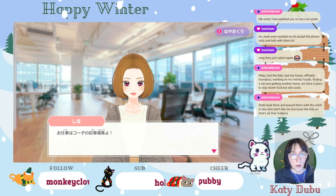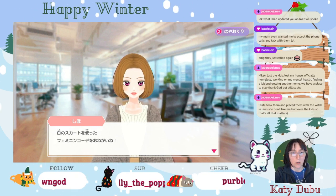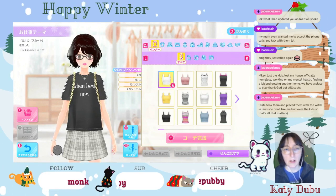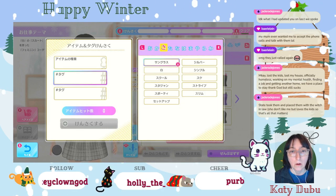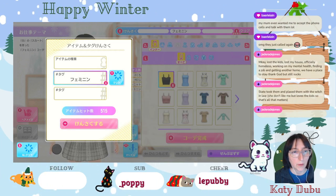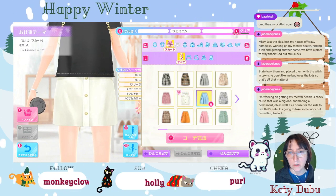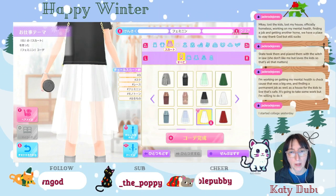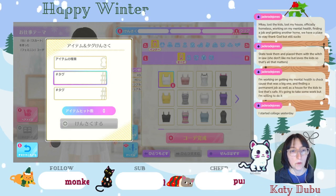My job is to edit articles about coordination. Please create a feminine outfit with a white skirt. Is that the only specification? Okay, feminine outfit, white skirt. Let me see if I can remember the character for feminine. There, that's feminine. Plus white skirt. That's a white skirt. That's a white. Let's use that one. We'd like that one before. Let me clear out. Remove the tag.